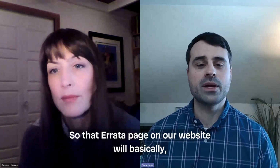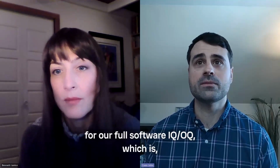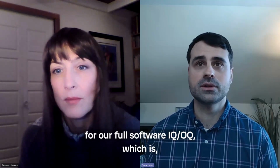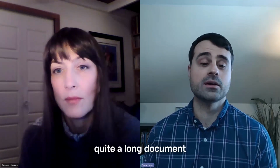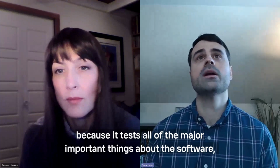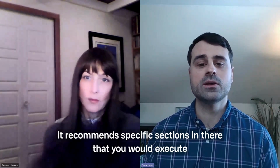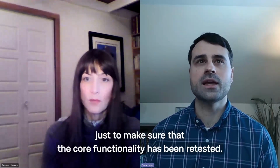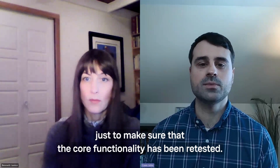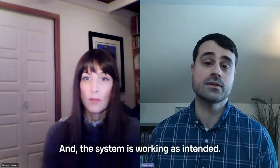So that errata page on our website will basically, for our full software IQOQ, which is quite a long document because it tests all of the major important things about the software, recommend specific sections in there that you would re-execute as part of a software upgrade, just to make sure that that core functionality has been retested and you know that the system is working as intended after an update.